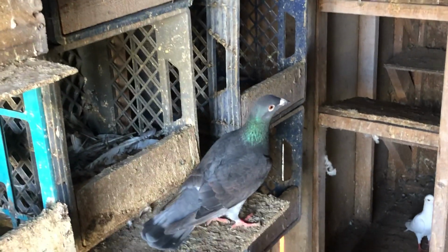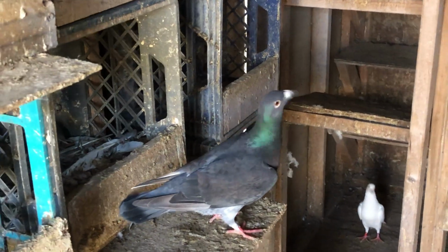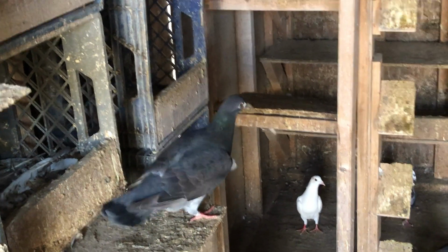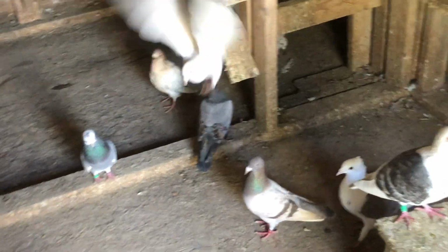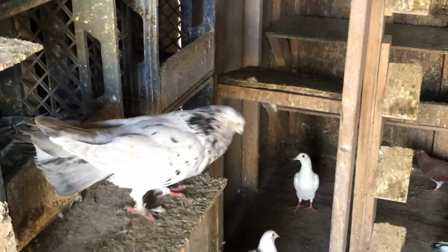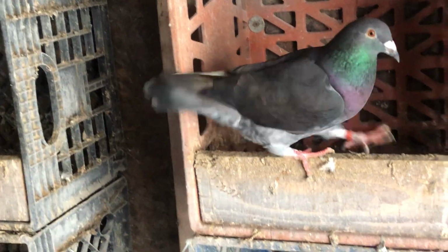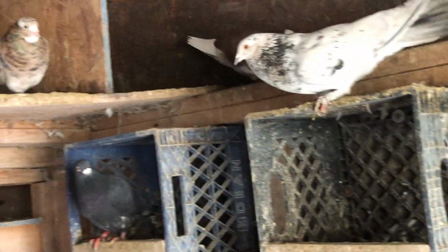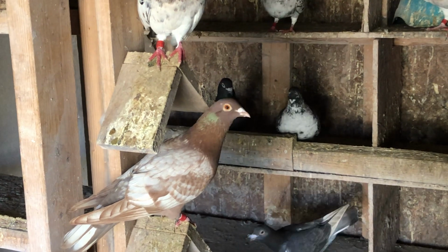Full stencil hen over here, red full stencil hen. It's a bronze, kite bronze cockbird. Now that's a young bird, but I don't know if it's a hen or a cock. I do have a cockbird with nice kite bronze. Yeah, there you go, he's right over there. Might be a cock, but it's a young bird. There's a young full stencil, red full stencil from this year too.